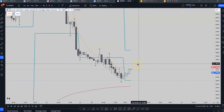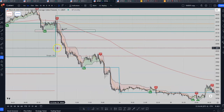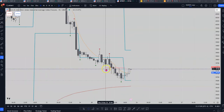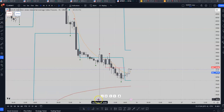If we look at the hourly, I think it was right around here. Let me double check. When this happened, it was Friday around noon. So this is right around here. It was really trying to get past that low, and I think that's probably why I had marked it.